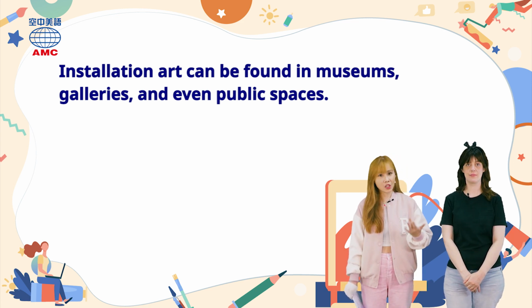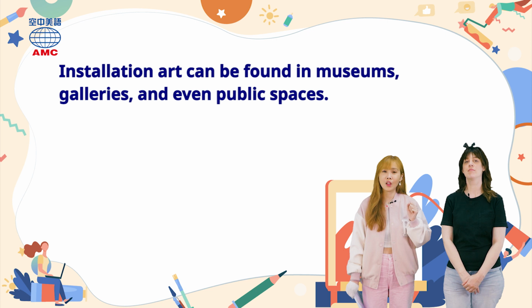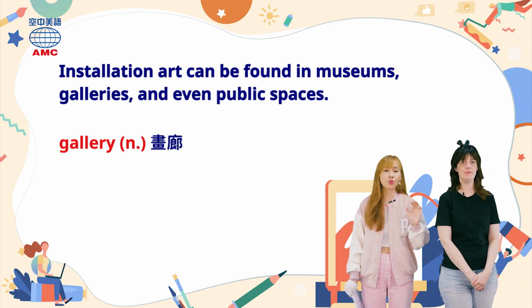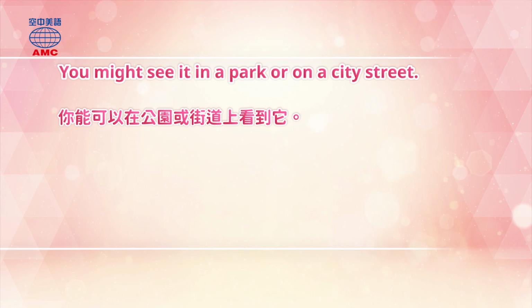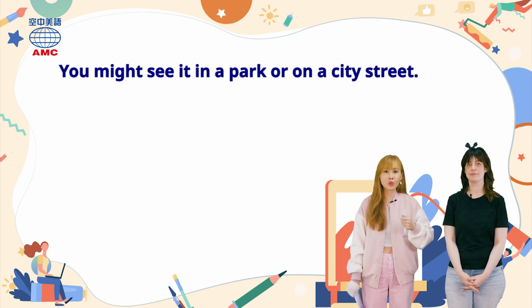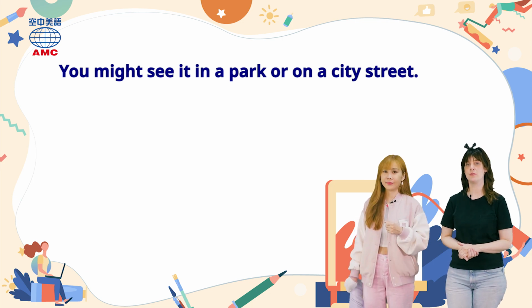Okay, installation art can be found in museums, and then galleries, even public spaces, so you can go explore by yourselves. Gallery was just mentioned, which means gallery. Yeah, so galleries are kind of like museums, but smaller. You might see it, installation art, you might see it in a park or on a city street. There you go. You can see installation art in parks or on city streets. And they call it public art in those cases too.